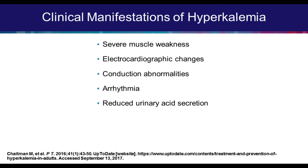Many individuals with hyperkalemia are asymptomatic. When present, the symptoms of hyperkalemia are nonspecific and predominantly related to muscular or cardiac function. The most common complaints are weakness and fatigue. Occasionally, a patient may complain of frank muscle paralysis or shortness of breath. Patients may also complain of palpitations or chest pain. There is reduced urinary acid secretion. Patients may report nausea and vomiting. The history is most valuable in identifying conditions that may predispose to hyperkalemia.